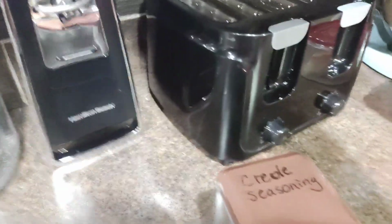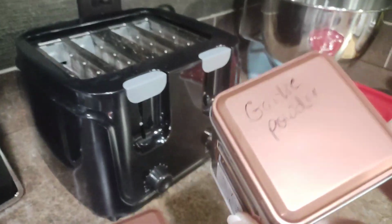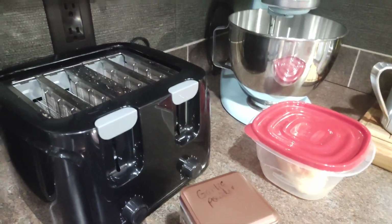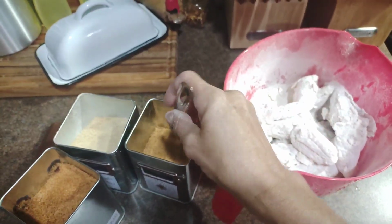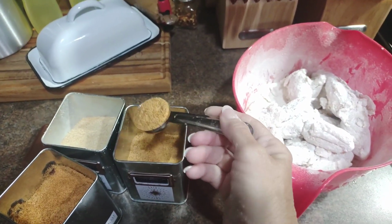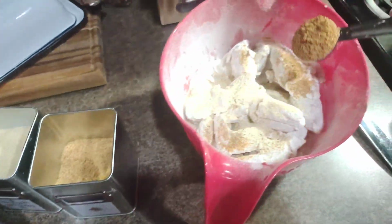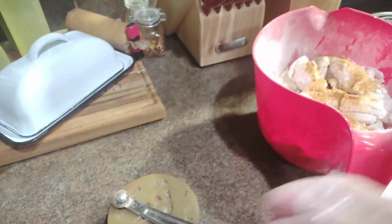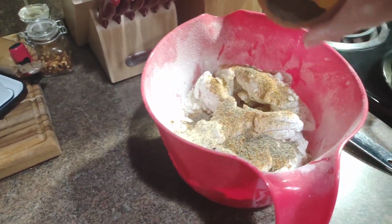Alright. Creole seasoning. This is going to be a Cajun. Well, garlic powder perhaps. And my crab boil. Yummy, yummy. Okay. So we're going to put some crab boil oil, and I'm using a tablespoon in there. Some garlic. Creole seasoning. Some black pepper. I need to refill my black pepper thing.